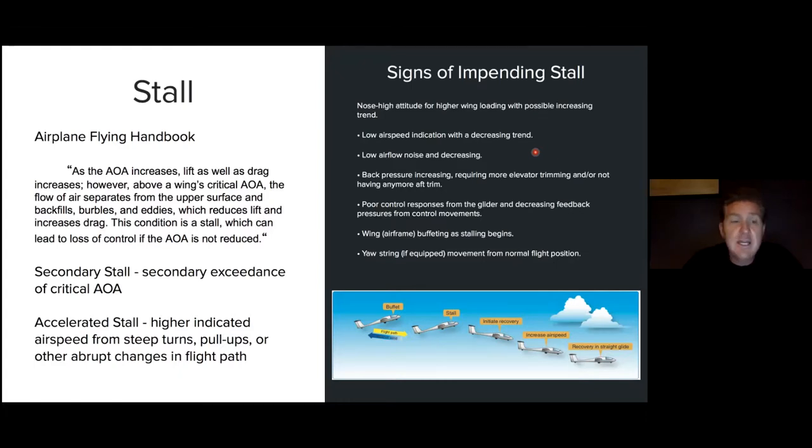An accelerated stall is again just a stall, but it indicates at a higher indicated airspeed and could be the factor of a steep turn, rough pull-ups, or abrupt changes in flight path. Again, you can stall an aircraft at any speed, and it's really just about reaching that critical angle of attack, which if you're going fast and you pull really hard, you can stall it at a very high indicated airspeed, which is going to be technically an accelerated stall. But it's going to happen very, very rapidly because you're going to go from lots of margin to no margin really quickly. So it's a very accelerated entry too, and can also be a little bit more difficult to recover from because it happens so quickly.